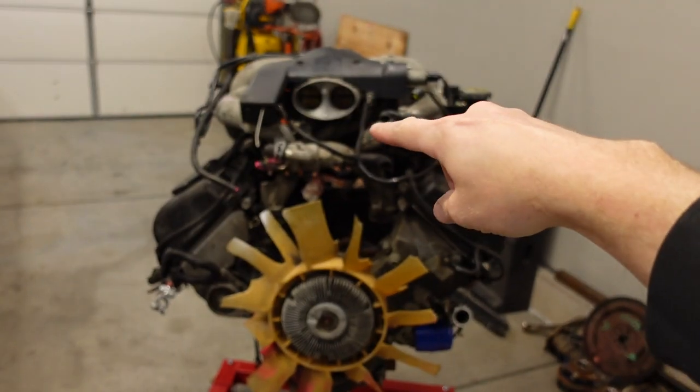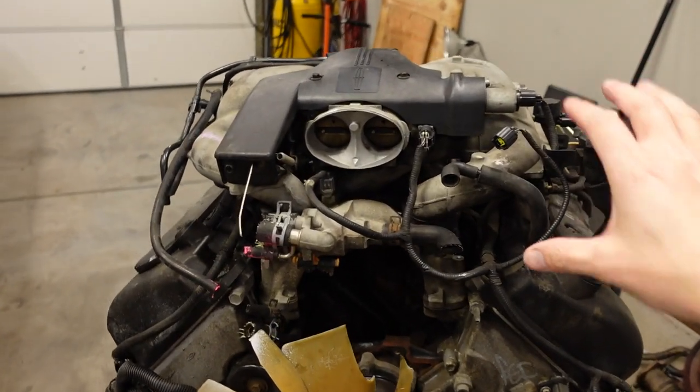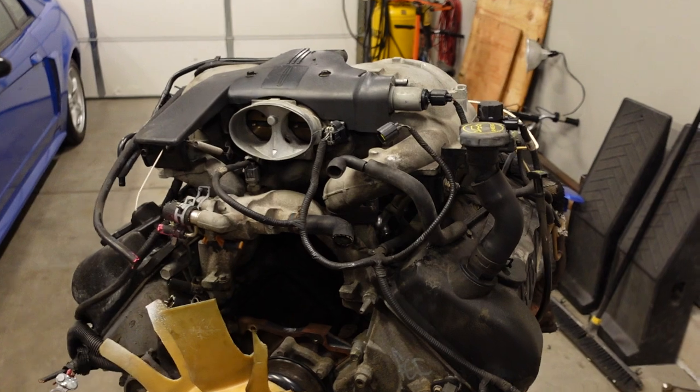And one of those cool changes we're going to get started on right now. We need to do some teardown work because this really weird looking alien spaceship long runner truck intake is going to get replaced with something a little bit more exotic from the land down under. Sorry about that if you're from Australia.